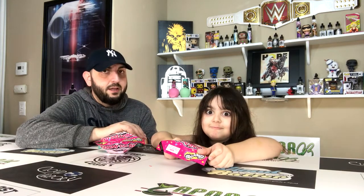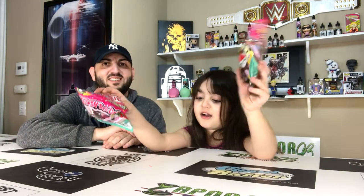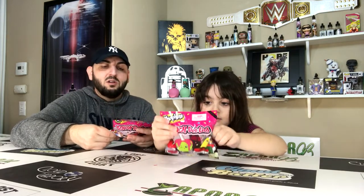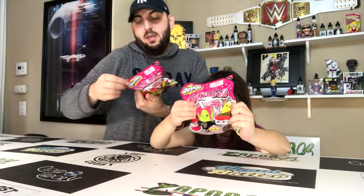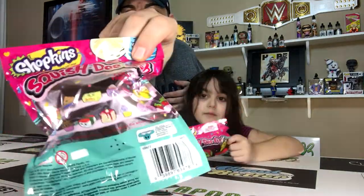All right, and action. Hi guys, I got two more squishies. It's actually in the same day, that's why we're wearing the same t-shirt. Same outfits. All right, so today we're going to be opening a Shopkins Squish-Dee-Lish blind bag. It says collect them all, slow rise, and squeeze me. There's the picture. And then there's the back right there.